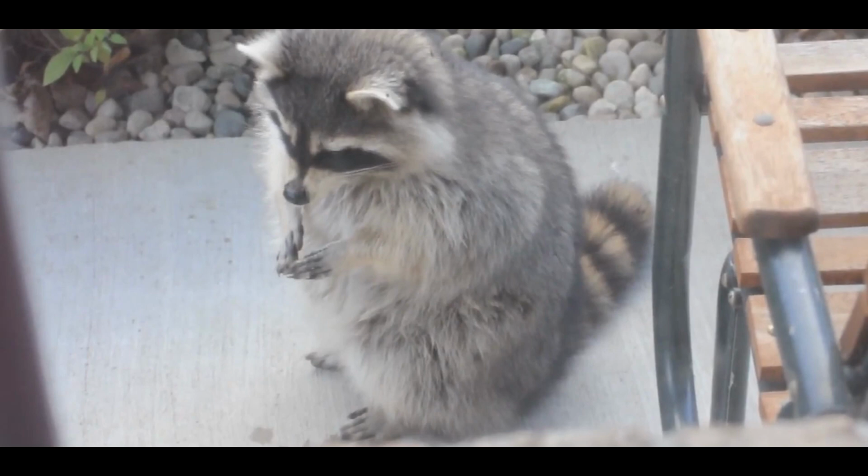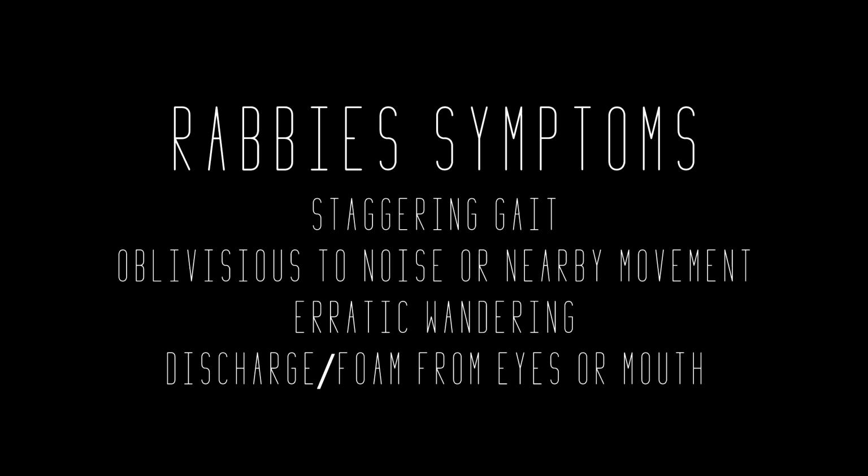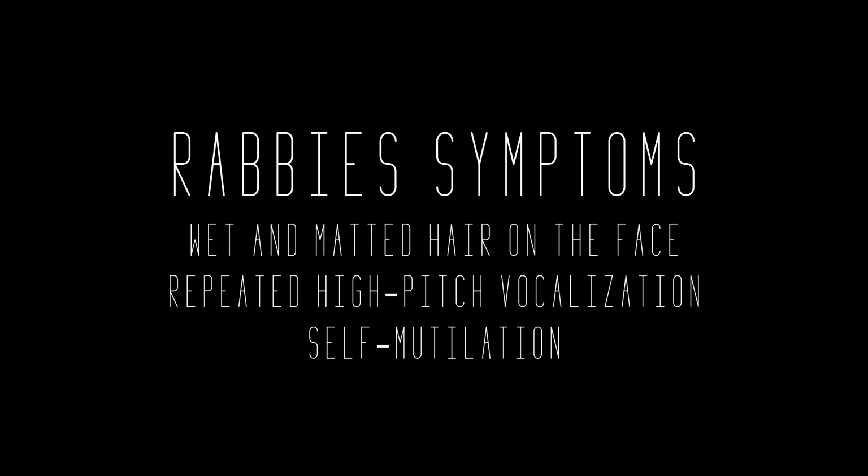If you encounter a raccoon, key in on the behavior of the raccoon before calling for assistance. Look for either a staggering gait, the animal seemingly oblivious to noise or nearby movement, erratic wandering, discharge or foam from the eyes or mouth, wet and matted hair on the face, repeated high-pitched vocalization, or self-mutilation. If you see a raccoon with any of these signs, call your local animal control or police department.